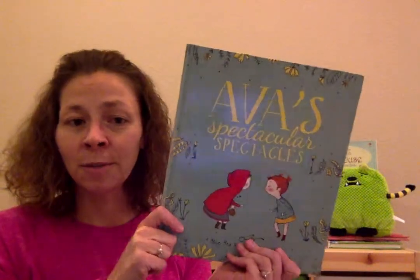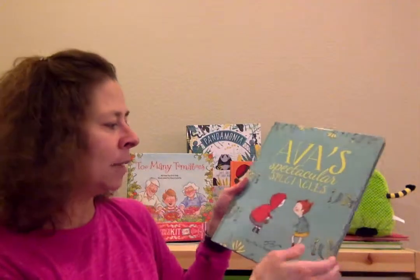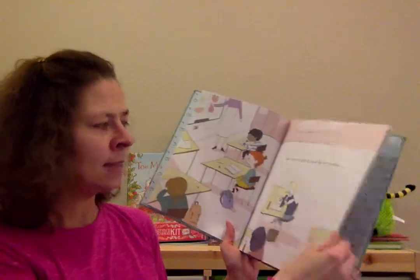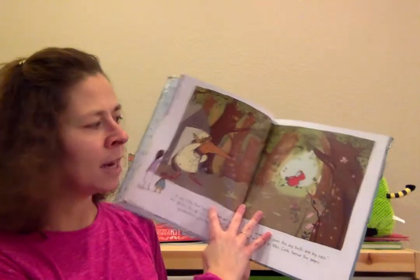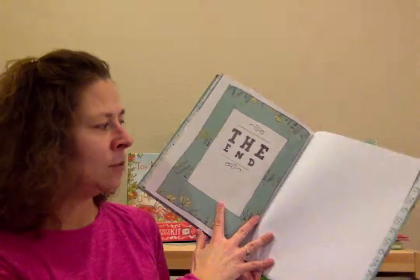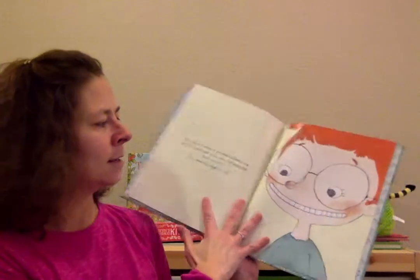Ava's Spectacular Spectacles is great, especially if you have a kiddo who wears glasses. It explains how if all these great little fairy tale characters had just worn their glasses, they wouldn't have gotten into near the trouble that they did. So there's Little Red Riding Hood, and it takes you through a number of other cute little classics. And at the end, we convince Ava that she probably should wear her glasses. And she's so happy. So that's a good one if you have kiddos who do wear glasses.